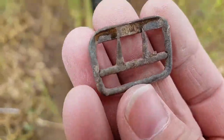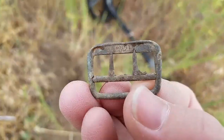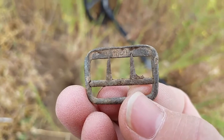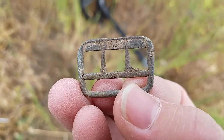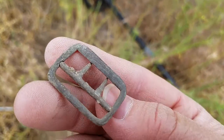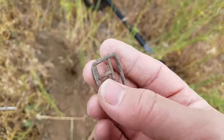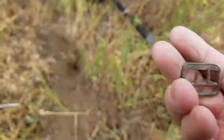Okay, back to the buckle. Looking at it more closely, that says 1860 on it, if I can get it to focus. Come on, there we go. See that on the back of there? 1860. That is really cool. It's nice to find a buckle with an exact date on it. Boy, that is awesome. Alright, we'll keep at it.